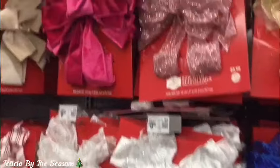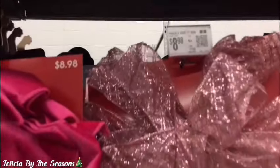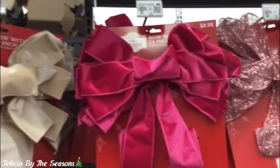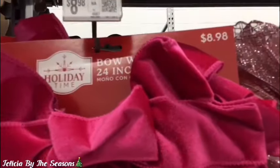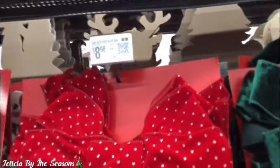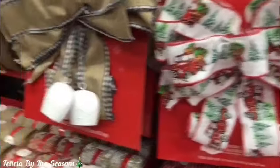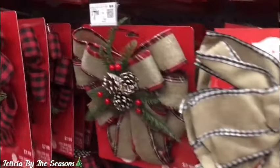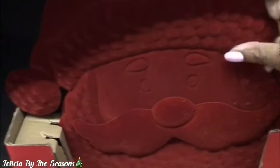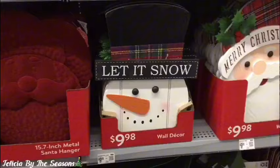Now, for those of you that are bow challenged, Walmart has a beautiful selection of bows at reasonable price points. So if you're looking to use bows in your garland, on wreaths, or add them to your Christmas tree, there's quite a variety for all decorating styles, whether it's traditional reds and greens, non-traditional colors, or farmhouse style, or whatever you're going to use this season to decorate with.